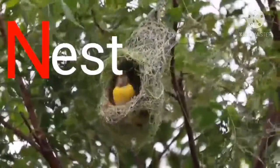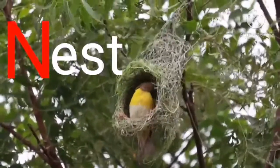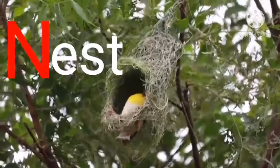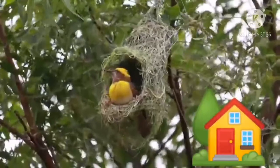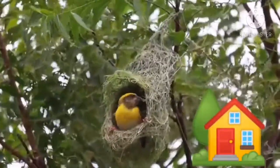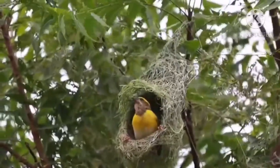What did she see? A bird's nest. A bird is making a nest. Do you know what a nest is? A nest is the house of a bird. She likes birds very much.